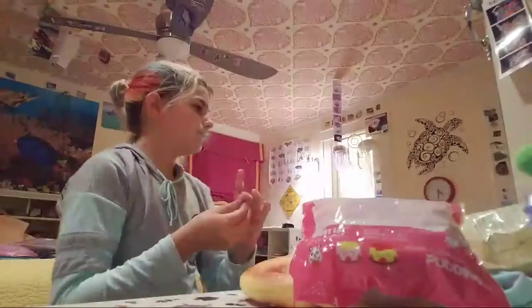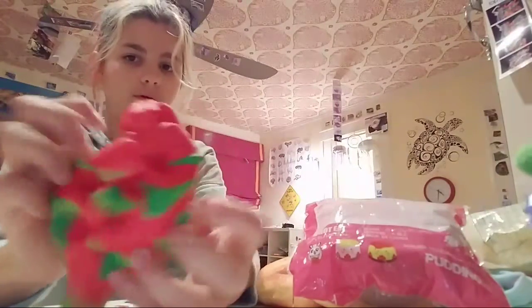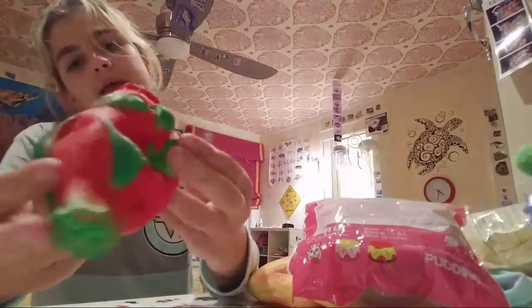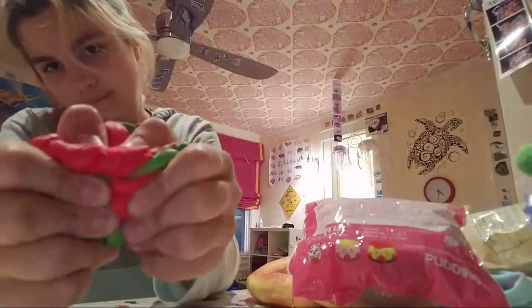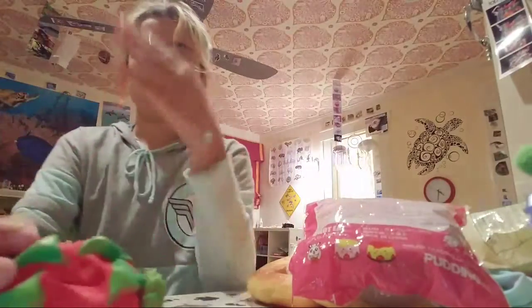Aw. I am willing to trade this Eric Dragon Fruit, though. It's really, really squishy. I'm willing to trade this for something. It's really good. I do have the packaging, but not with me right now.